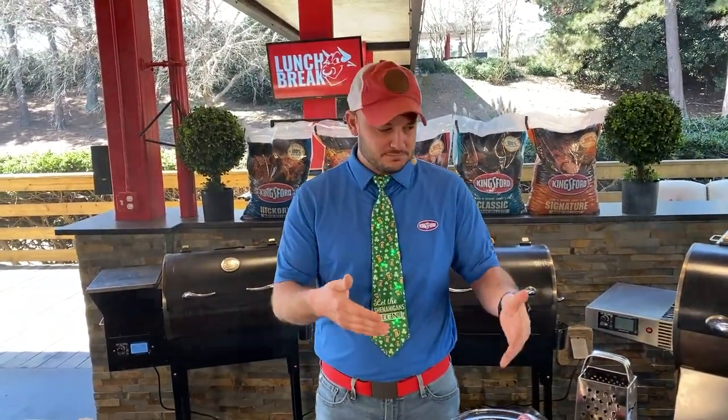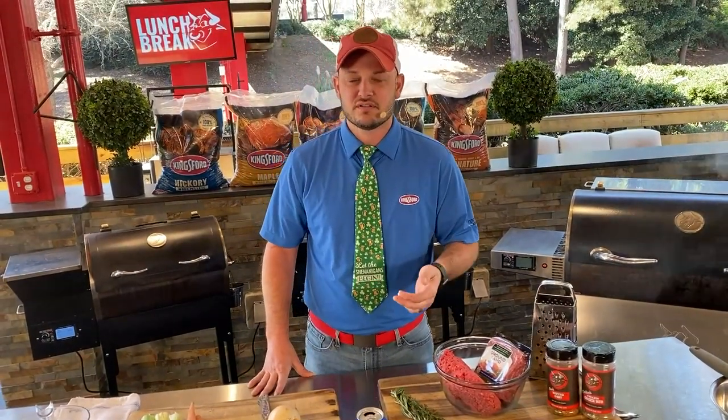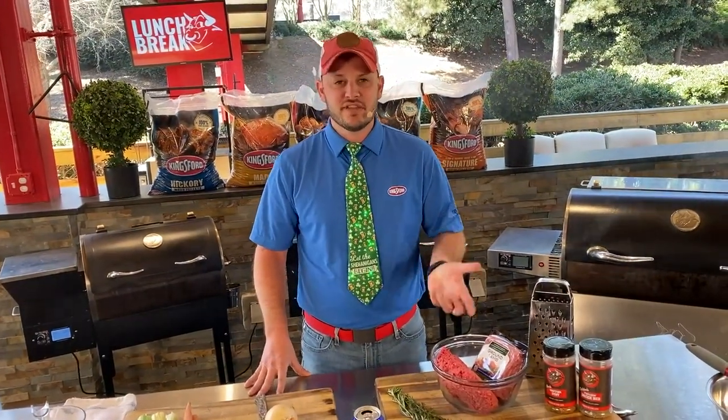Super simple. I like to break up my lamb and ground beef 50-50, because not everybody in my house likes lamb. It is a little bit more fragrant, a more robust flavor profile.